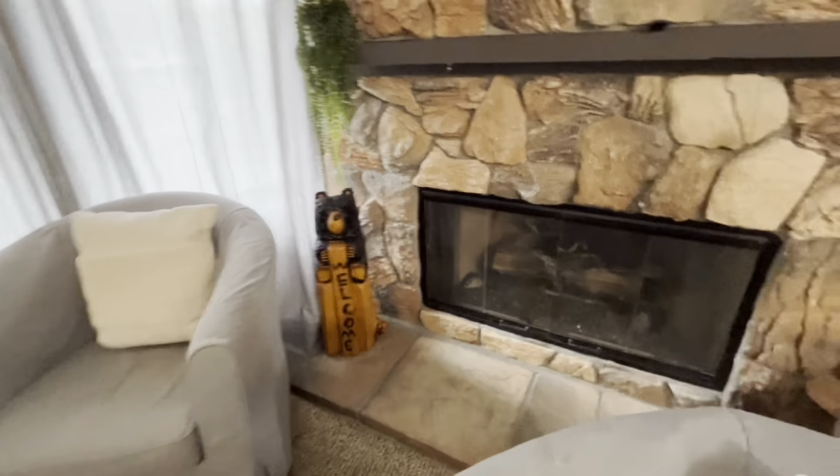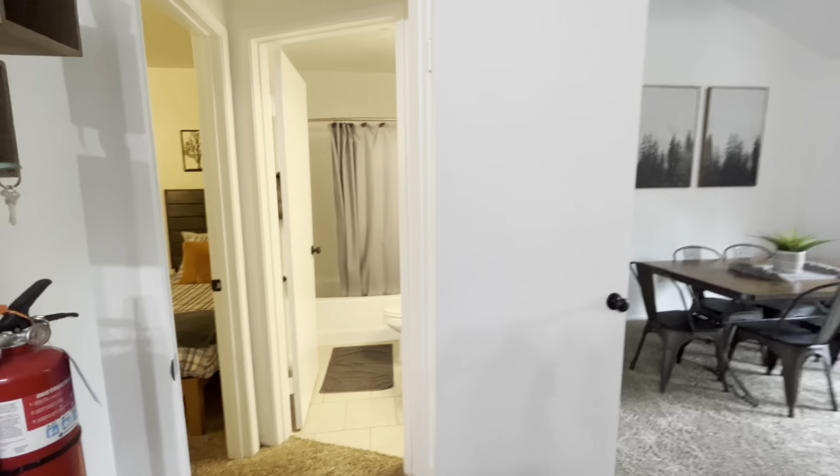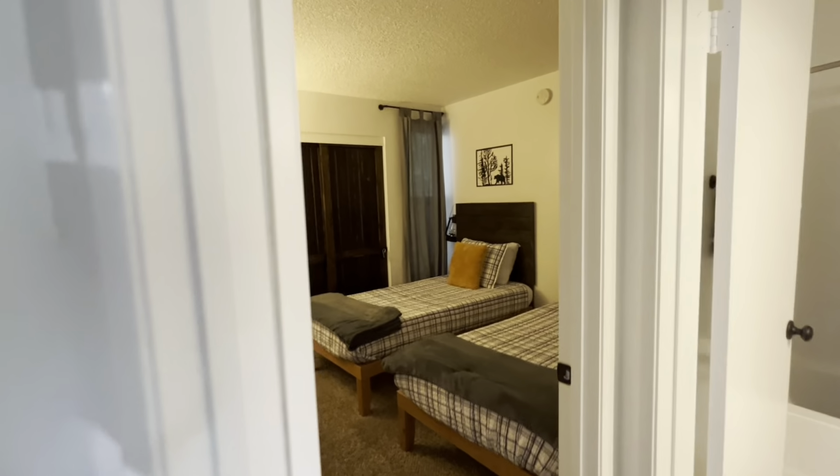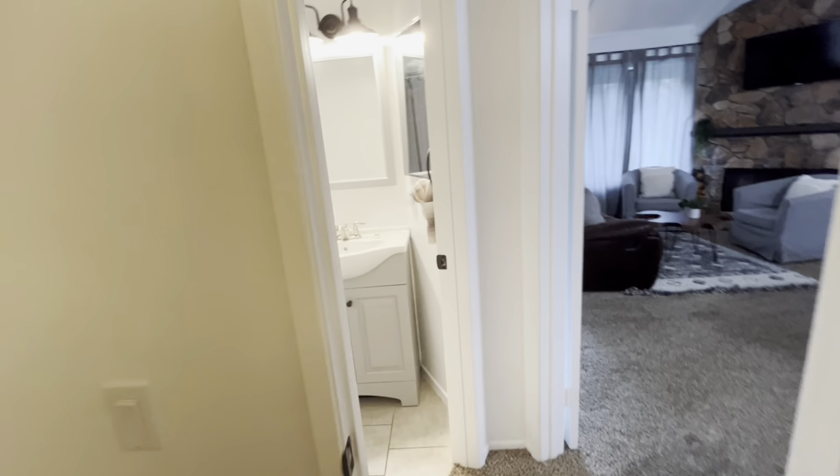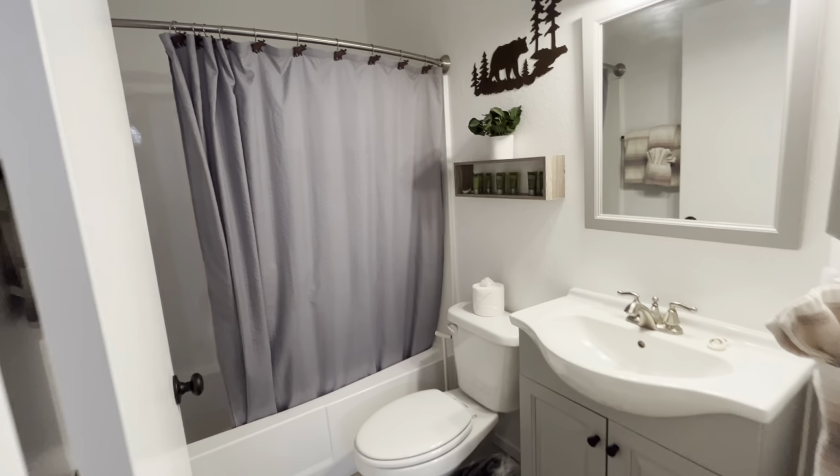So the owners here are making about $32,000 a year in rental income. It's nice and updated in the kitchen. The HOA fee is around $311 a month. Several of them in here are vacation rentals and do very, very well because you are right by the lake.